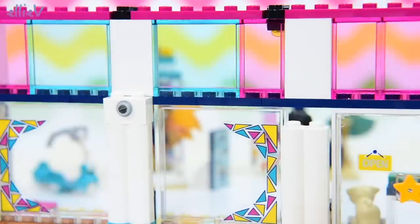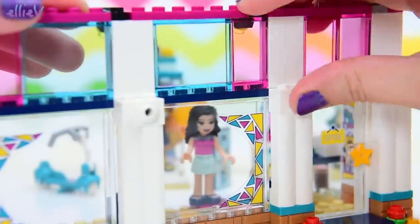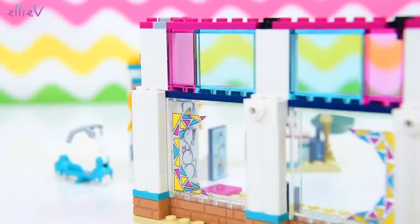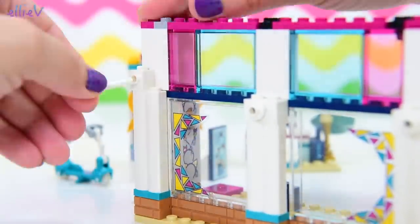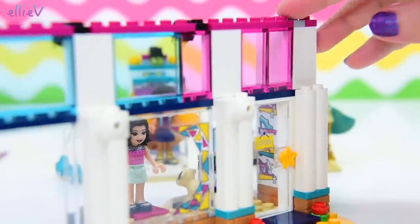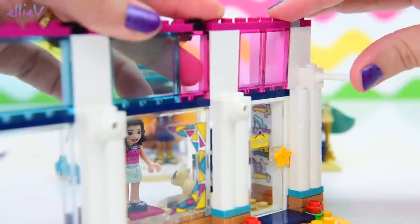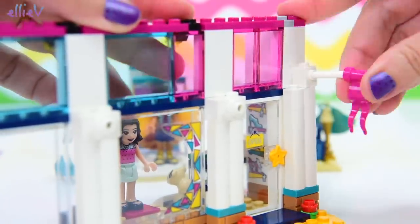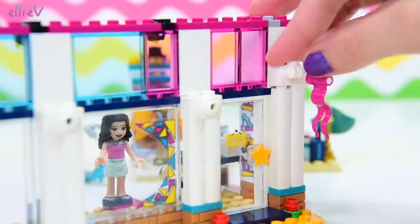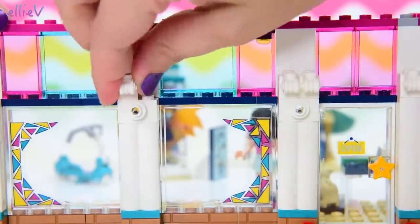And on the top here, we've got something that might spin. We can definitely poke something into that section there. I wonder what it will be. Oh, okay, so we've poked some flags in on the end ones. Gonna have a matching one over here on the other side. Oh, they'll look so pretty when they blow in the wind. And some white scroll pieces, which I love.